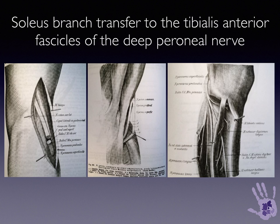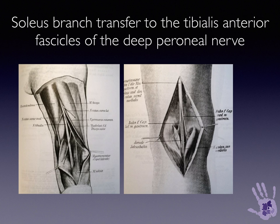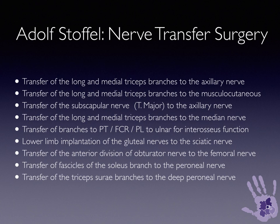What was very exciting and now has potential interest in patients with L5 lesions within the spine is transfer of the soleus branch of the sciatic nerve, which could be transferred directly behind the knee in the popliteal fossa into the deep fascicle to tibialis anterior in the deep peroneal nerve. And this is the branching anatomy of the nerve to soleus.